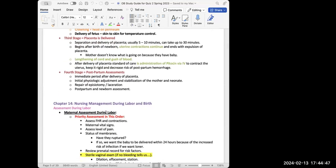The third stage of labor is when the placenta is delivered, okay? This could take maybe 30 minutes. Basically, now that the baby's out, the placenta is going to come out too. The uterine contractions continue, but because they're holding the baby, they're not really noticing the placenta coming out. It's like the least of their worries now that their baby's born.